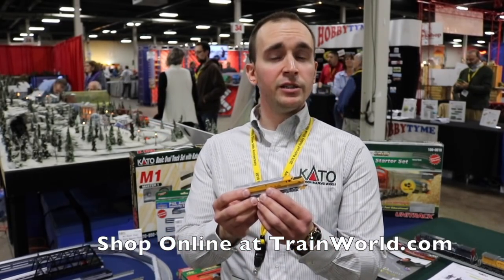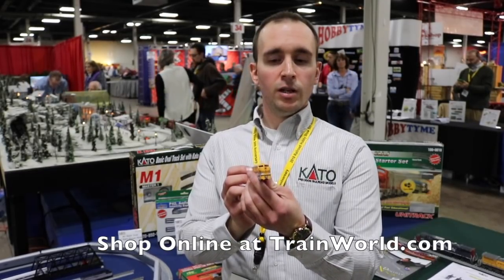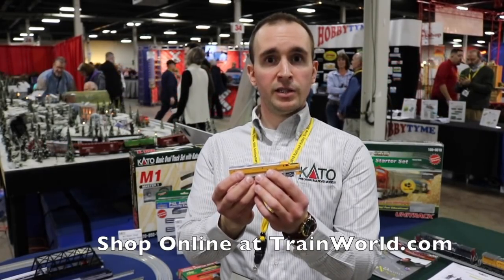Also coming in this January, we have Denver Rio Grande PAs. We have two road numbers for the A units and also a B unit that'll be available. And these are also going to go with the California Zephyr sets. And these will be available and shipping out the end of this January.